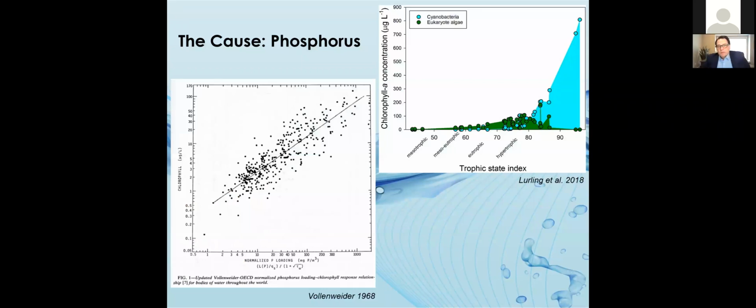So back to the symptoms of poor water quality. The cause in general in fresh water is phosphorus. We've known for a long time, since Vollenweider and before, who published this relationship in 1968, where we're looking at increased phosphorus loading along the x-axis and the algae response along the y-axis.